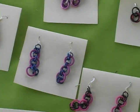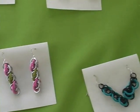I'm Dina and I'm doing chainmail, which is aluminum rings and rubber, so they all are stretch and flexible. This is all of my stuff that I've been doing. I've been in Next Generation for 6 years.